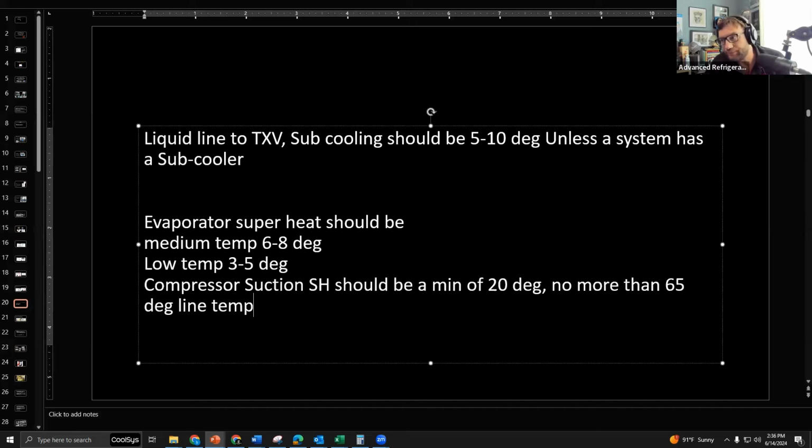Why is that? Why should it be 20 degrees? Because it should always be a definite vapor. Okay, so we're ensuring what doesn't happen? No liquid is flooding back to the compressor. Correct. It doesn't matter if it's Copeland, Bitzer, Danfoss, whoever, they're going to tell you that we want a minimum of 20 degrees of superheat.